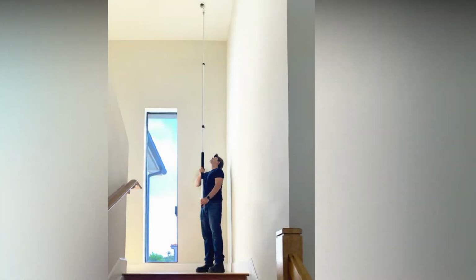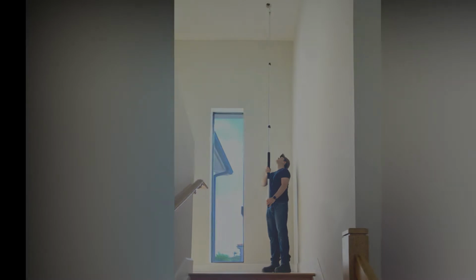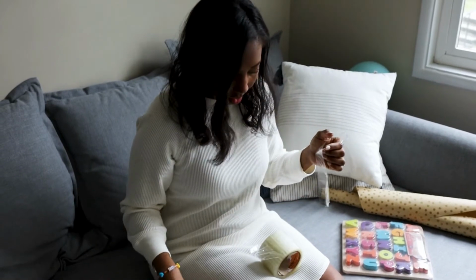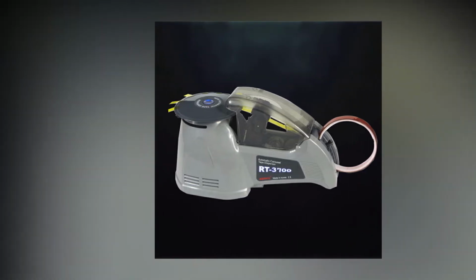Overall, it is a faster and safer way to complete routine tasks. You can get it for $40. 6. Asmero RT3700. Those who frequently work with adhesive tape should be aware of the following tool. The Asmero RT3700 is an automatic device for dispensing and cutting tape.